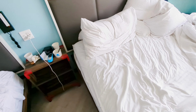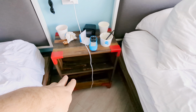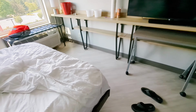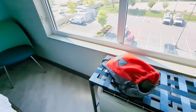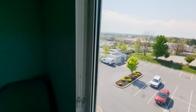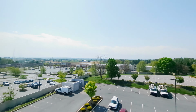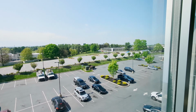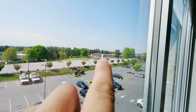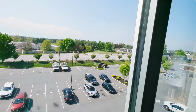Here's the address if you want to stay at this hotel. We got outlets and USBs, little nightstand, a long desk work area. We got our PTAC, our blackouts right here, our chair. We got the view of Amish Country right there, the outlets. I believe right there where I'm pointing is the Wyndham Resort Hotel. So, yep.